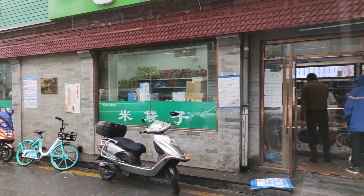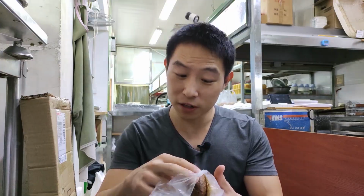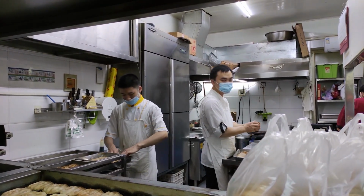And this place is really hidden in this tiny hutong, really authentic. I mean, it's a little hard to find, but it's definitely worth it. Okay, the first one we're gonna try is that ShaoBing with beef shank in there. First bite.